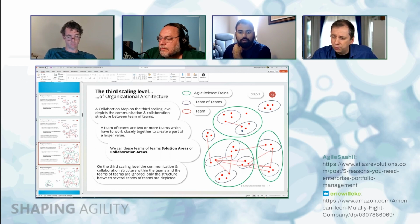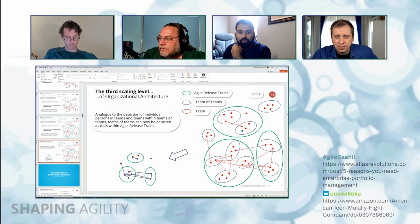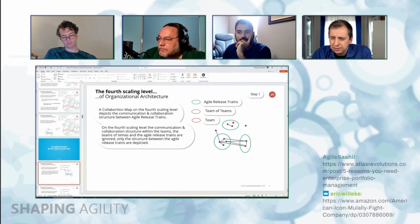And we are trying to get that into a more abstract form, saying, okay, now the small dots are just the solution areas. Sometimes a team remains, because there may be teams which are not part of a solution area, like standalone teams. And now the green circles are the agile release trains. And then on the next level, and this is where I haven't had time to carry on anymore, we are doing the same game. Now we are looking at the agile release trains, and we're coming up with patterns for the solution trains.